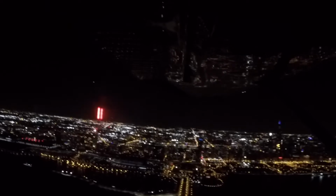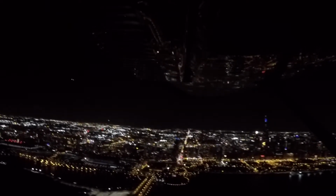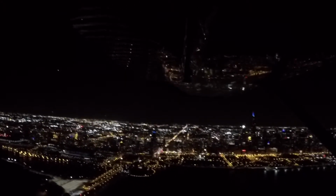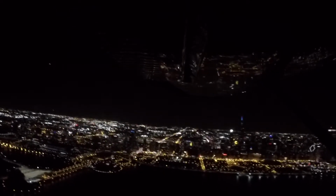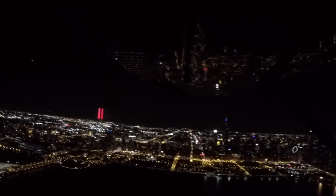Chicago, Southwest 2163 is climbing through 2,400 for 3,000. Heading 210, climb and maintain 6,000, Line 3 November. Line 3 November, thanks, readback is correct. That was 2163, so I'm going to go around the backside. Climb and maintain 12,000. Up to 12,000 now, Southwest 2163. We're going to go around the backside this time, just around the land side, keep it on the left side this time.